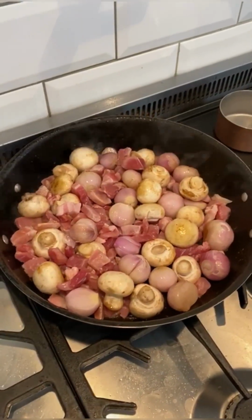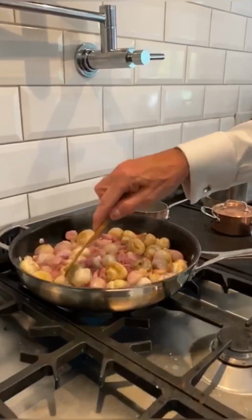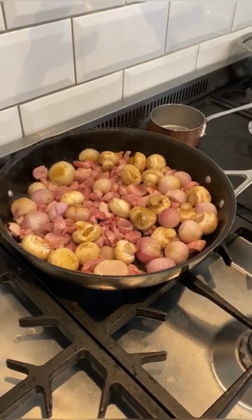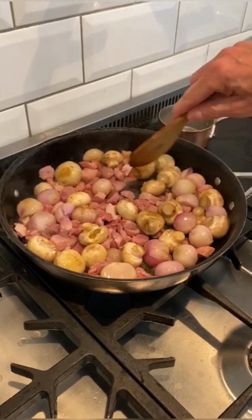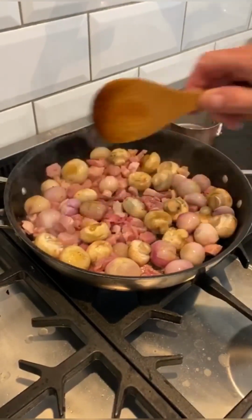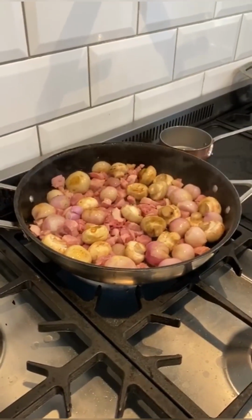Crisping up and then cooking out the mushrooms. That looks amazing. Okay, are they almost ready? That looks pretty good now, no? So how long will these cook? It's already been on for 2 minutes. I think it's going to take a good 5 minutes or so. It's all about colour. I want colour. So it's on a high heat. We're on full blast on that ring. Yeah. High heat. Okay. Get it all in there.